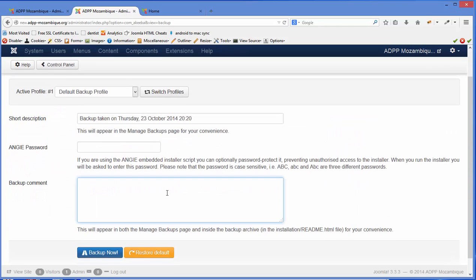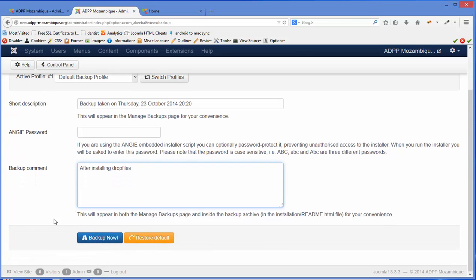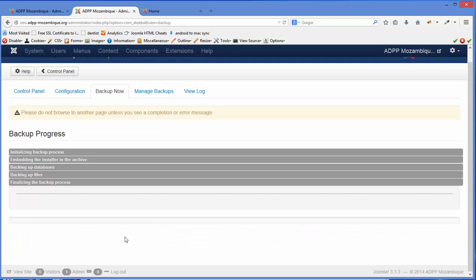You can write some notes, for example after installing drop files, because then you know for a later time that this backup was made right before you did this installation. You can also put a password on if you want the backup file to be password protected. Normally it's not advised, because if you forget it or something, then you can't restore your website. So keep it safe. Anyway, you click backup now.